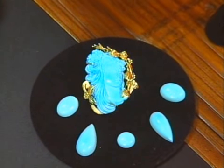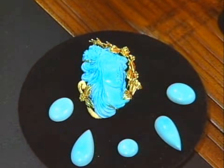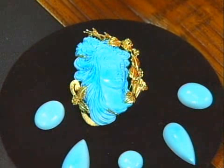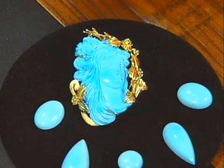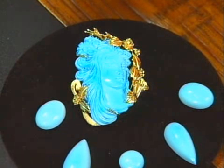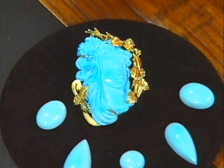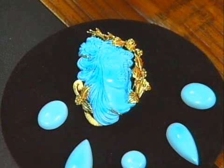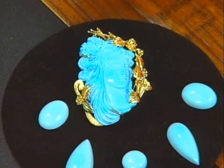Absolutely. It's just gorgeous. And it's naturally that color? Yes, it is not enhanced or stabilized at all. This is its natural form. And Persian turquoise has been mined for over 3,500 years. It's amazing. Some of the mines are closed down, some are still in operation. Definitely very coveted.